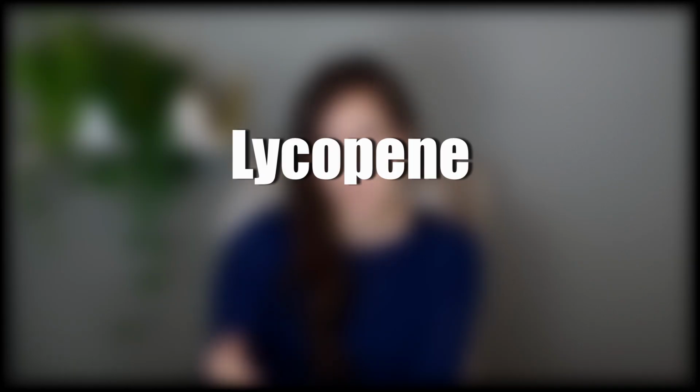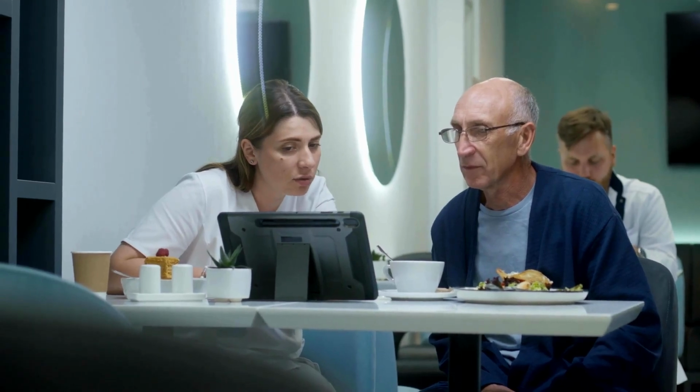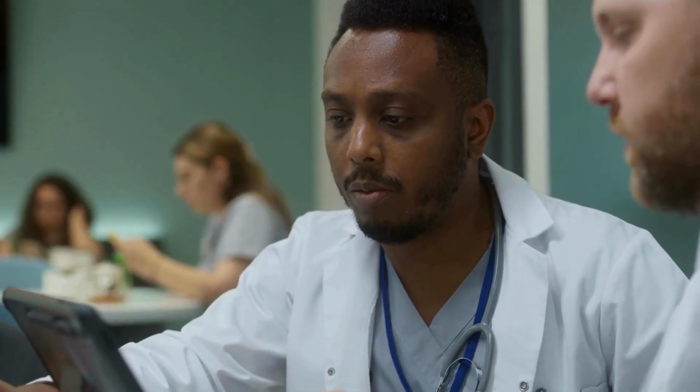Now, something really cool I briefly want to share with you. A case study was done back in 2017 to find out how effective the lycopene from tomatoes, selenium, and omega-3 fatty acids are for prostate cancer patients undergoing treatment. They measured the effects of these 3 nutrients on the PSA levels of the patients in the study. In case you don't know, basically your PSA is one of the markers used to measure your prostate cancer status and the effectiveness of the treatments you're having.